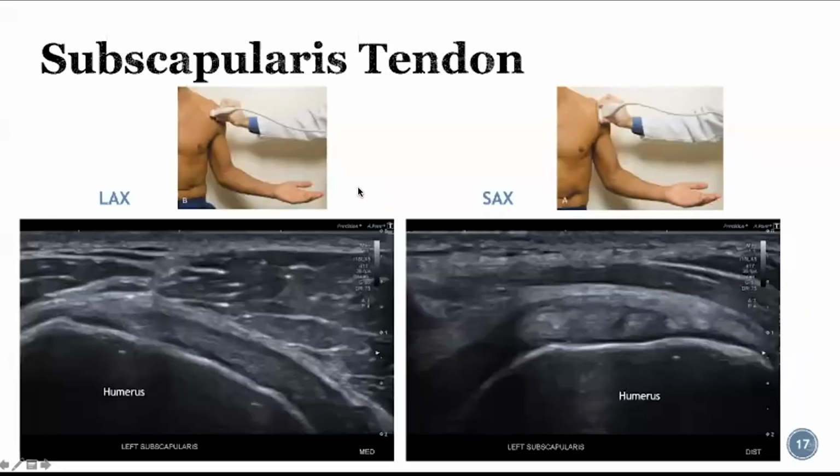So here are some images of that. I'll scan medially to look at the subscap in long axis and then rotate 90 degrees to see it in short axis here. It's important to note that the subscap has these characteristic tendon bundles with interdigitations. So if you toggle or tilt the transducer here, you will see that each of these hyperechoic bundles are anisotropic and the hypoechoic areas as well. So this will fill in with tilting the transducer. So you don't want to overcall a partial tear in the subscap.